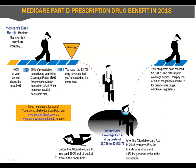Prior to the Affordable Care Act, he would have been paying 100% of the cost of his medications. So he's not feeling too good. Maybe he's not able to afford his medications. He may be not taking his medications as prescribed to try and not have to pay as much money out. So due to the Affordable Care Act, that is why the donut hole is closing, and he's only responsible for that 35% of his brand name medications and 44% of his generics.